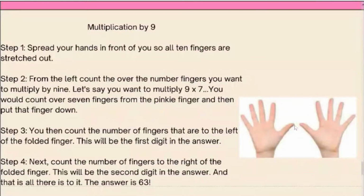Let's do 9 threes are. What I'll do is 1, 2, and 3. This third finger, I'll close it.